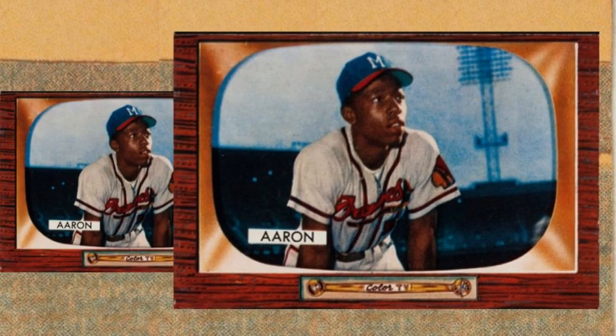No matter which side of the love it or hate it fence you land on with this design though, if you want a Bowman Aaron, this is the one. It makes you wonder if a 1954 Bowman Aaron may have helped stave off elimination. Condition PSA 5, value $500 to $560.